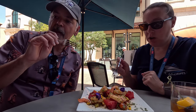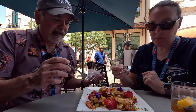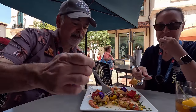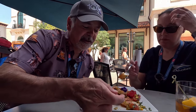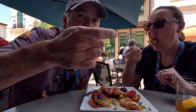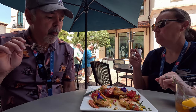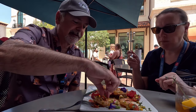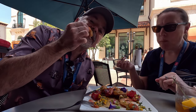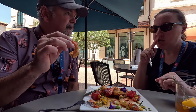Well, so far, I like the watermelon. And the presentation is just awesome. So definitely interesting ceviche. There's no red onion. It's more like a smoky flavor, but I'm enjoying it. That's the rating. You can definitely taste the smokiness.